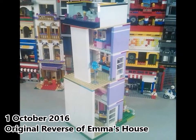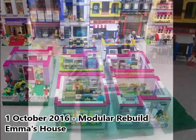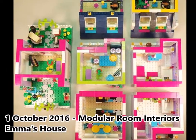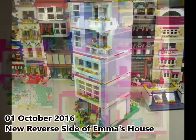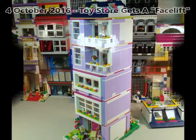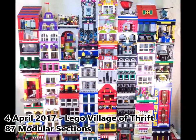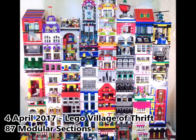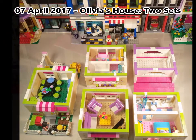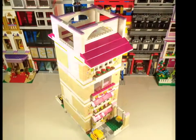When I found myself in possession of 3 partial sets of Emma's house, I decided it would be a good place to start paying attention to what the reverse side of Thrift looks like. I had enough parts to finish off the back of the house, as well as add an extra room. When I found a second used, nearly complete set of Olivia's house, I completed the back of it as well. Thus a real commitment to the reverse side of the structure was made.